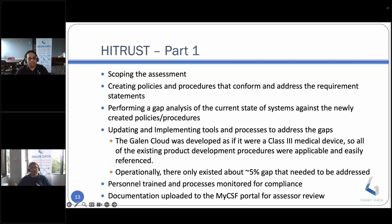Once it generates those requirements, you can perform a gap analysis of the current state of your systems against your newly created policies and procedures, and then update and implement the tools and processes to address the gaps. The Galen Cloud itself was developed as if it were a Class 3 medical device. It's not actually a medical device, but we developed it as if it was. So we have DHFs, and we already had the policies and procedures in place for creating that documentation. Those were all applicable, and that was a huge leap ahead for us, to be able to use that existing documentation and cite it. But operationally, there existed about a 5% gap that needed to be addressed.